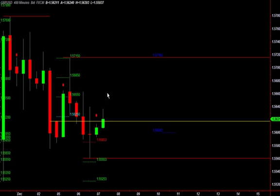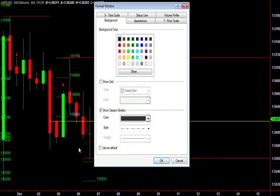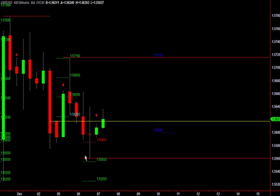We've had not quite as scrappy as some of the other pairs, pound dollar. Had a long trade, a long trade off the weekly open, which triggered on Monday, which was there, 56.25. We can see that moved up.